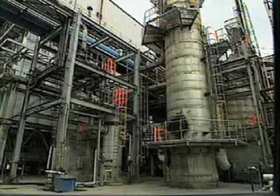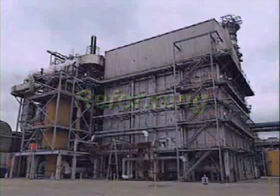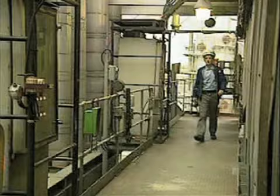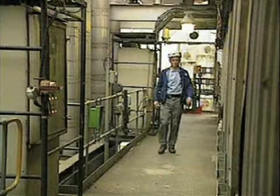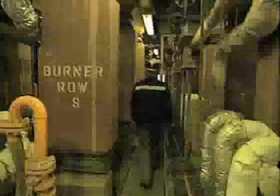Natural gas contains sulfur compounds, which are removed in this desulfurizer. The sulfur-free gas is piped to the primary reformer, where it reacts with the steam. The reaction requires a nickel-based catalyst, and this is heated by the natural gas burners in the reformer.